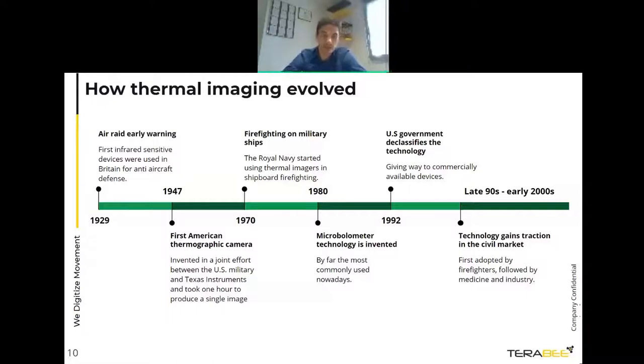But starting from the 1970s, there was a breakthrough, and the Royal Navy started using thermal imagers during fires on board their military ships. This is mainly because long wave infrared has the ability to see through smoke, so it made the search and rescue operations quite a lot easier. Now, in the 1980s is when microbolometer technology was invented. And nowadays, this is by far the most common detector that you will see on the market. And it was not until 1992 that the US government declassified the technology.